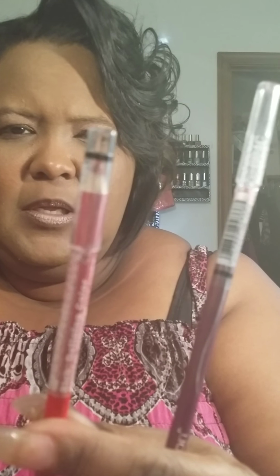So I picked up two pencils. I picked up the red. I don't know if you can see it through there. This one is called Berry Red. And it's red, red. Then this one, I've already tested it. It's like a wine color. Fab Fuchsia. That's what that one looks like. Not very good at swatching. I guess I'll get better at this.